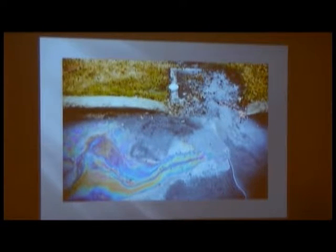Have you ever seen a storm drain that looked like this? Yeah? What is that stuff? Water. Oil. What's that? Oil. Oil and gas from cars, and that's going in there too.